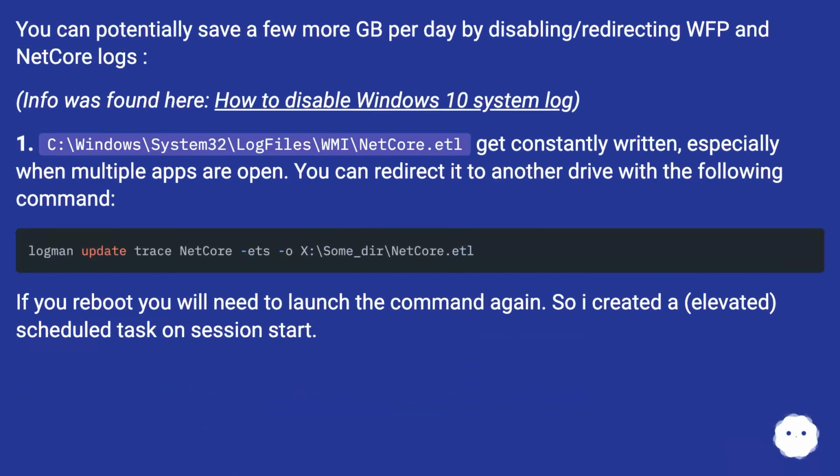You can potentially save a few more GB per day by disabling or redirecting WFP and netcore logs. Info was found here: How to disable the Windows 10 system log. 1. C:/Windows/System32/LogFiles/WMI/netcore.etl gets constantly written to, especially when multiple apps are open. You can redirect it to another drive with the following command. If you reboot, you will need to launch the command again, so I created an elevated scheduled task on session start.